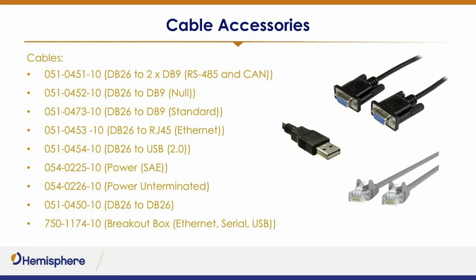Below are different options of cables, including a DB26 to 2 DB9 RS485 and CAN for direct serial or CAN communication, DB26 to DB9 null for external radio, a DB26 to DB9 standard for standard serial connection, a DB26 to RJ45 or an Ethernet port for use of reference station or into a network device, a DB26 to USB for general use with a higher bandwidth capability than serial. It also has the option for power SAE, power unterminated, and also a DB26 to DB26, which couples nicely with the breakout box. The breakout box allows the DB26 to break out into usable I/O, including an RJ45 port, 3 DB9 serial ports, and a USB 2.0 port. This is great for getting to know the R632 and testing different applications.